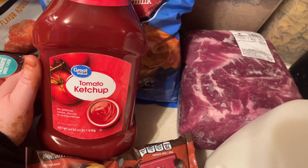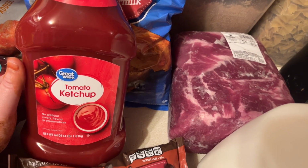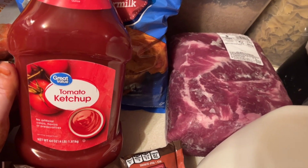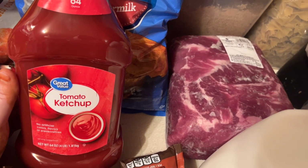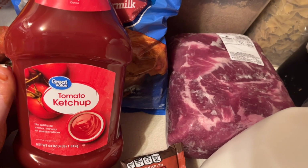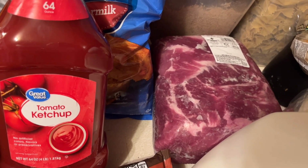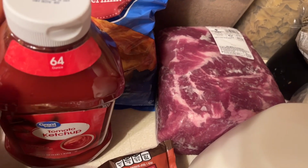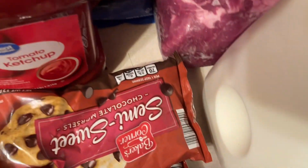All right, this is 64 ounces of ketchup. I don't know if anybody else has this issue, but I have an 11-year-old. No, I don't. I have a 12-year-old. I do have an 11-year-old. His name is Philip. But I have a 12-year-old. Her name is Jessica. And she is in the Ketchup Anonymous course. She needs to understand that she is going through too much ketchup on a monthly basis. And she needs to slim down her ketchup issue she's got going. So, 64 ounces of ketchup, $3.69 at Walmart.